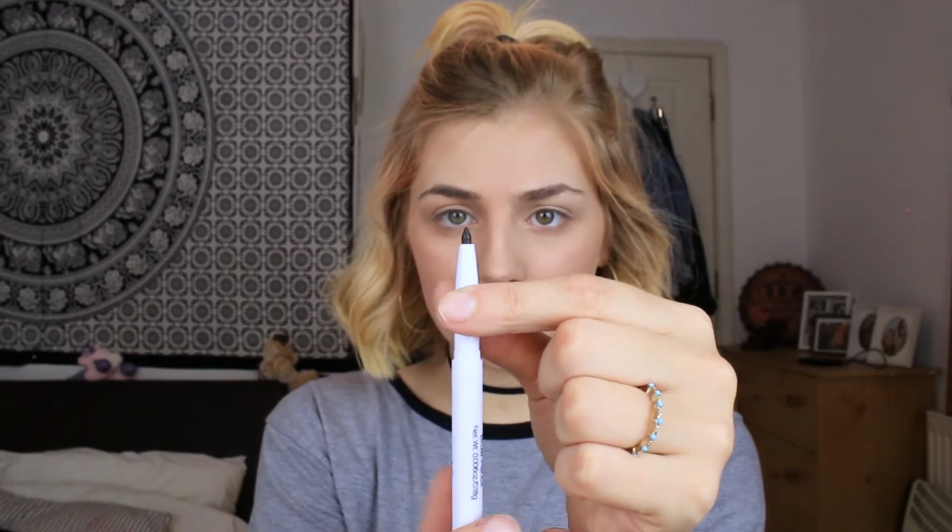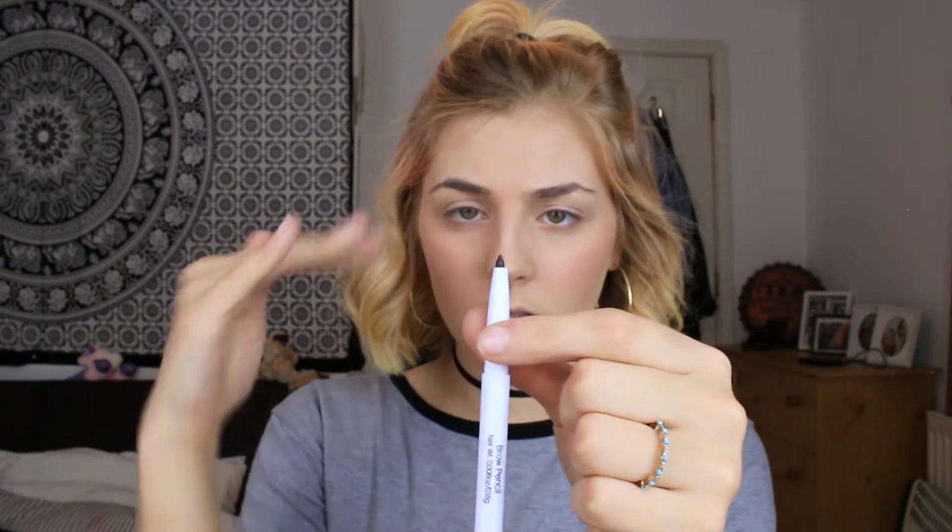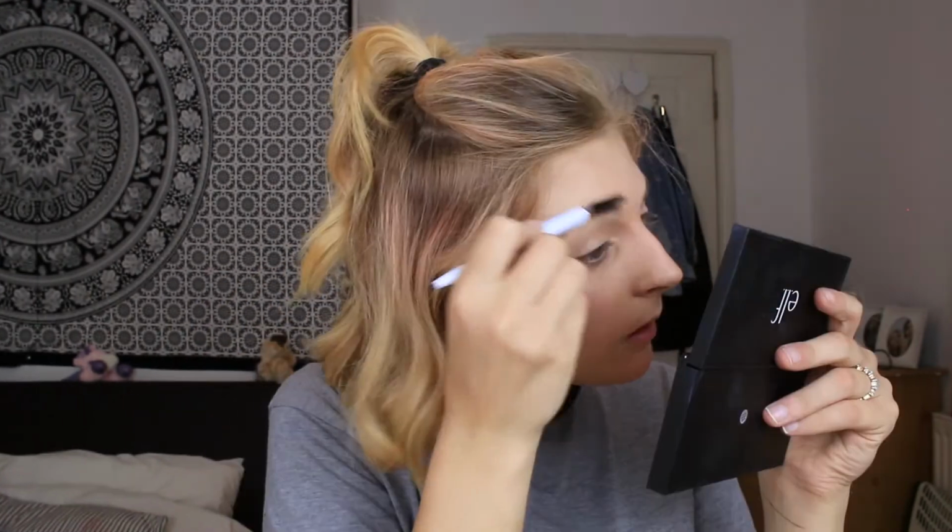So I got deep brown, which is the darkest one, for the eyebrow pencil. If I could open boxes properly, wouldn't it? I've just made a mess. Oh, it's like an actual pencil shape. I thought it would be like a tilted angled brush shape.